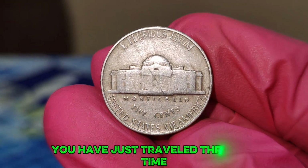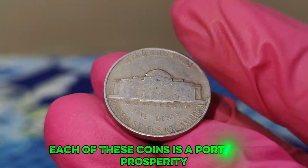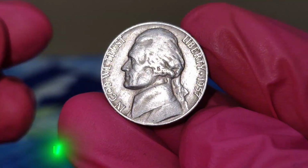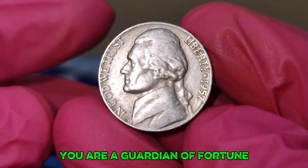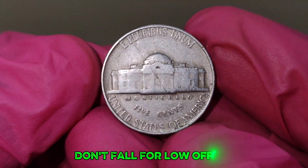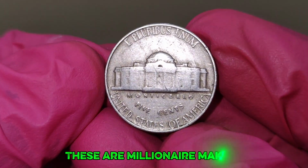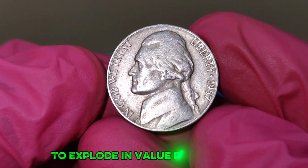You have just traveled through time, wealth, and wonder. Each of these coins is a portal to prosperity. They are not less than buried treasure. If you hold any of these, you are not a collector, you are a guardian of fortune. You have something the world desperately wants. Don't fall for low offers. Don't trust the common market. These are millionaire makers, and they are just waiting for the right moment to explode in value.